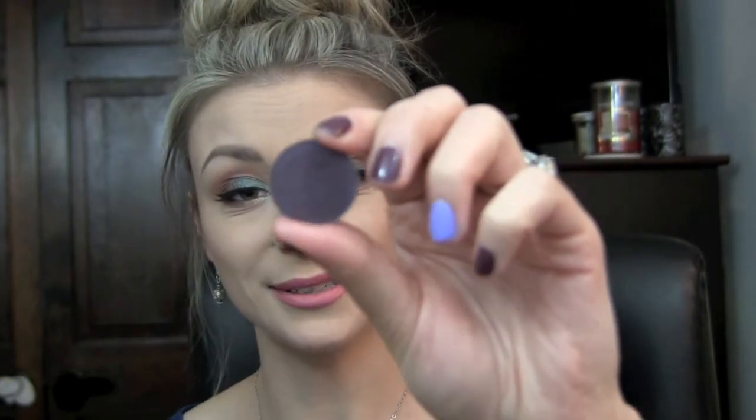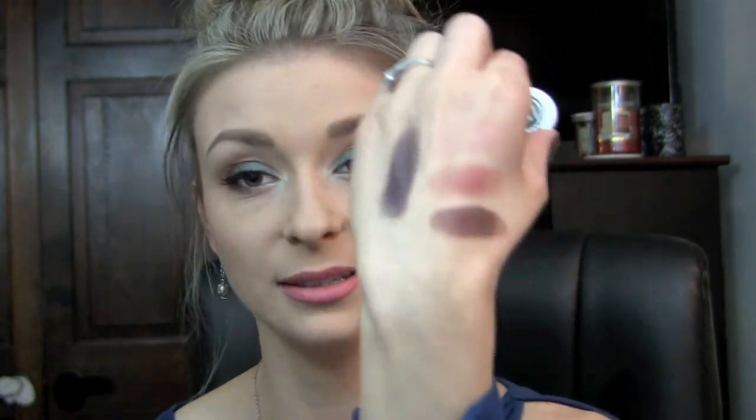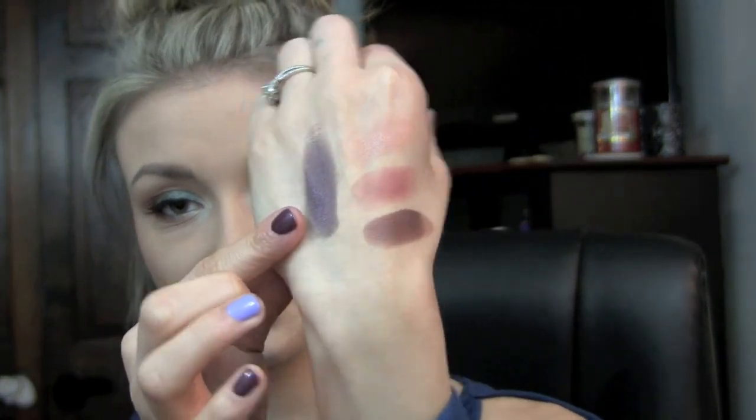And then the last one is one of my favorites, and this one is called Drama Queen, and I actually used this in my most recent Makeup Geek tutorial, which I will link down below for you guys. But this one is a very deep dark purple, and again, it's kind of more of a satin finish. So you can see just how dark that is. It's fantastic, and they're so pigmented. So that's what it looks like there.